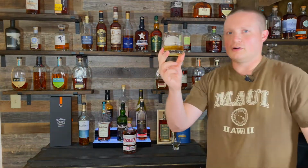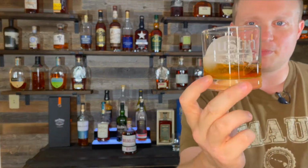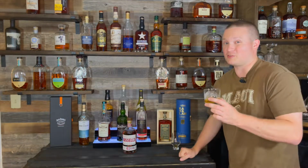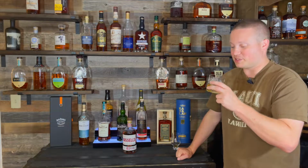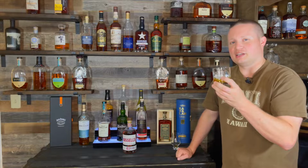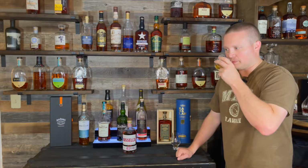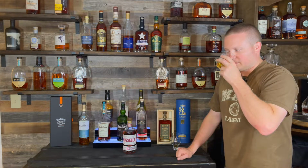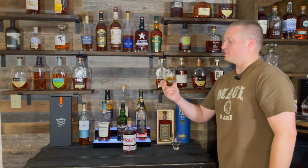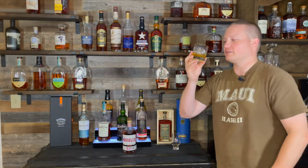All right, on the rocks, we've got a pretty nice ice ball this week. Eventually, I'll do a video about how to make pretty nice ice balls for pretty cheap, just straight off Amazon. But for today, okay, more woodiness I'm getting out of this one on the rocks. A little bit of cherry in there. Wood and cherry. So wood and cherry is what I'm getting out of the Russell's Reserve 10 years on the rocks. Let's try it down the hatch.